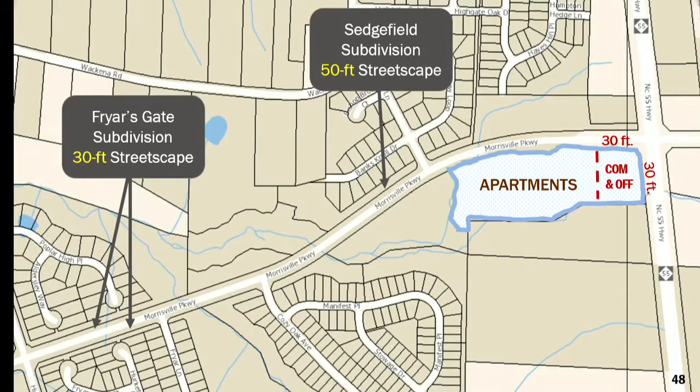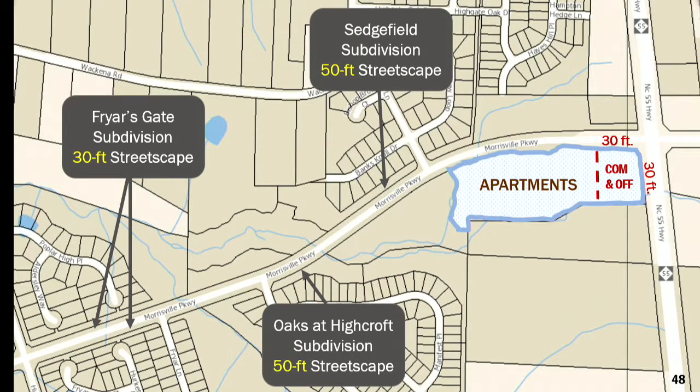Sedgefield subdivision has a 50-foot streetscape. Oaks at Highcroft has a 50-foot streetscape. And then the future development here and here will be determined by the use. Non-residential will require 30 and residential will have 50. Right now, just to the west, there is a site plan in-house for a preschool, and that would require a 30-foot streetscape.